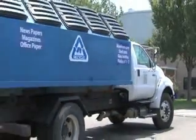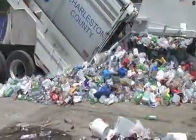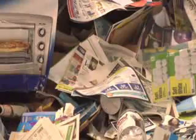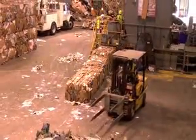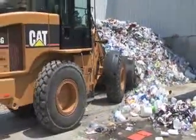It's important to separate them that way since the dual stream trucks pick them up that way. Then the trucks drive out to Romney Street. They're weighed and the piles are dumped. Commingled is dumped in one pile and the paper is dumped in another. The paper has a simple process. It's separated by type, tied into a bale, and stacked. The commingled is a different story.